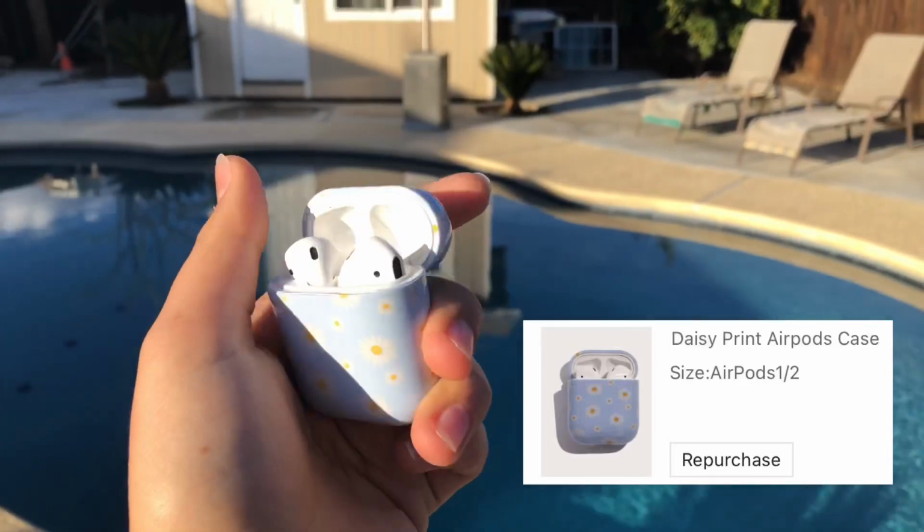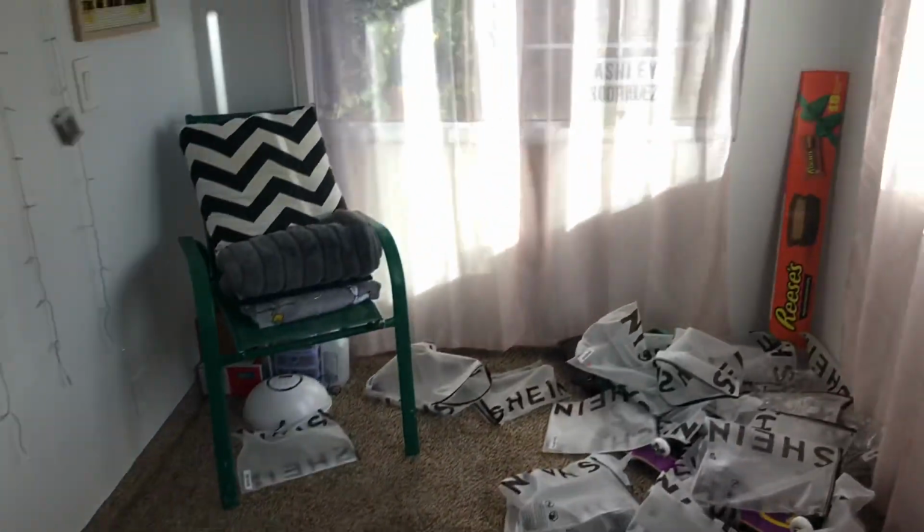This is my AirPod case. It's literally super pretty. My mess that I need to clean up. Oh my goodness, no, I don't want to clean this up.